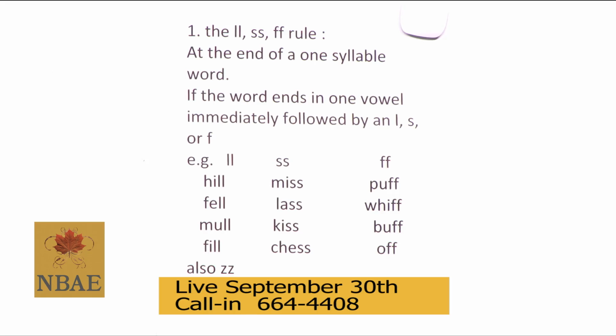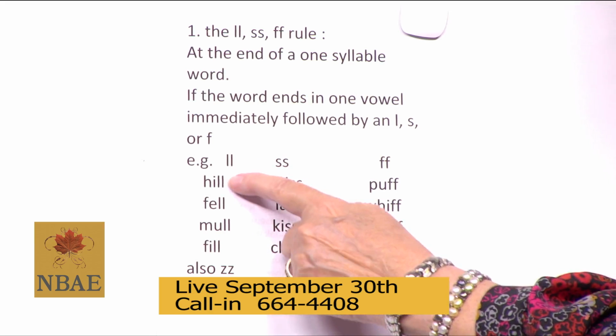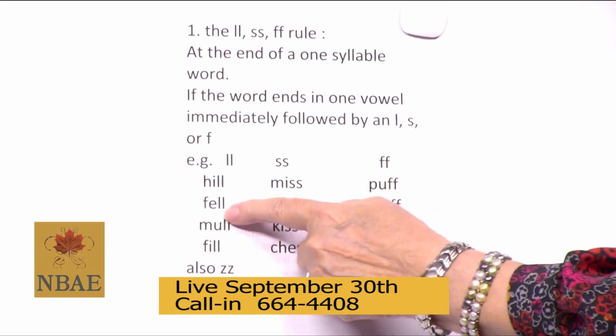So the first rules I want to start with are the double letter rules. Last week I had some rules, and the word little I used is also part of this. I haven't got any double T's on here, but these are the rules that you see most often. They're words that have a double L, a double S, a double F in them, and they come at the end of a one-syllable word. So if the word ends in one vowel, immediately followed by an L, an S, or an F, you add that letter twice. If you look at this first one, we're using the word hill.